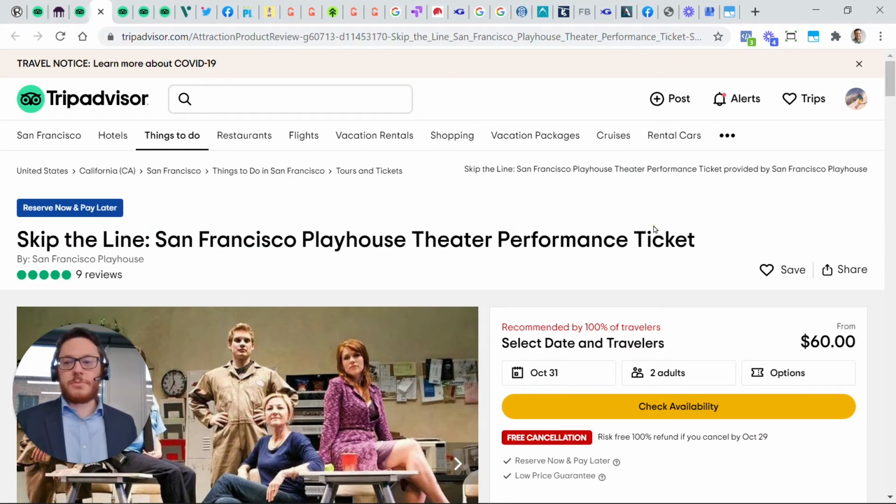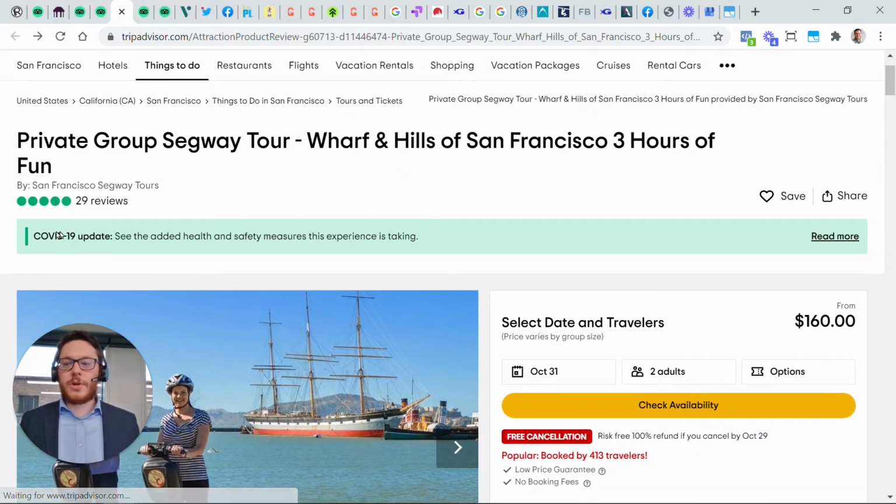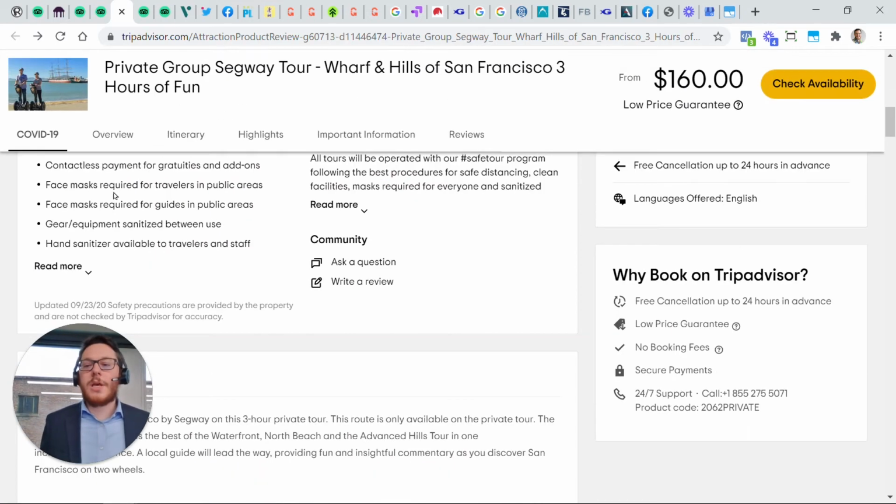I can imagine this would be a frustrating experience. But to contrast that, here's some tours that are operating. Segway tour, and you can see that if a COVID update has been set, Tripadvisor displays this banner at the top of the page. You can click read more, just a little bit down.